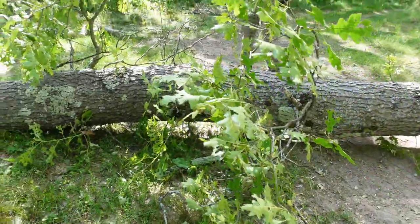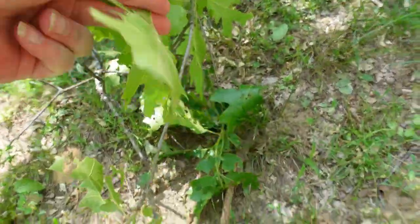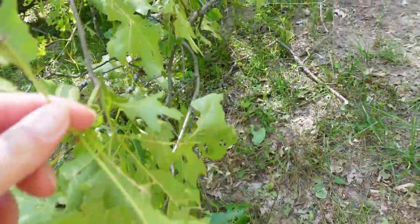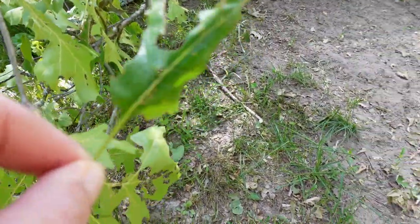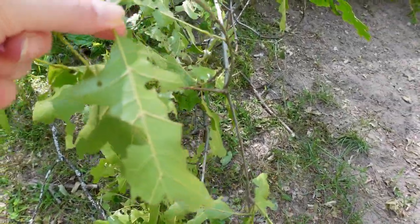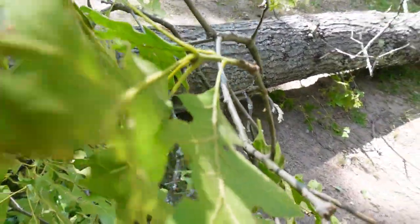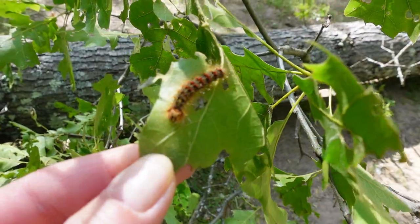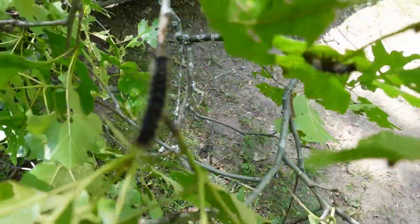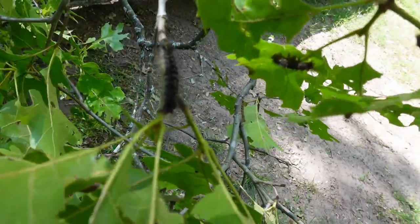I'll cut it off right there. And the battery's in trouble. Yep, and look at the leaves. It's just annihilation. By the end of this caterpillar's life, this tree will be bald. Look at this one, it's probably getting towards the end of its cycle because it's almost July, and in July they fly.